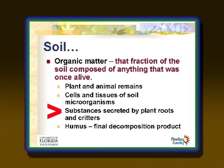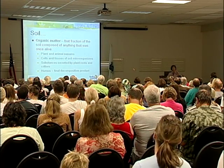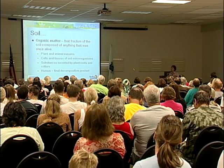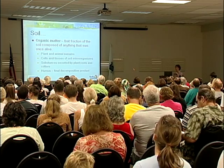The substances that are secreted by plant roots and critters are also things that are in the soil. Plant roots have a symbiotic relationship with a group of fungi called mycorrhizal fungi. What these fungi do is create like a net around the roots of plants, and all plants in the world have specific mycorrhiza that are specific to them.